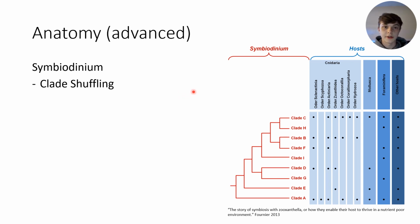Now this is a very, very fun slide, and will hopefully answer a lot of questions that you might have about zooxanthellae, and that a lot of people in the past have asked me about zooxanthellae. So this is about clade shuffling. The shuffling will be more the next slide, but let's focus on this clade thing here.